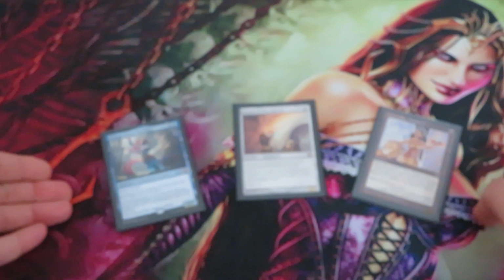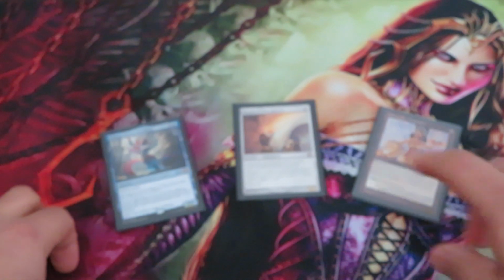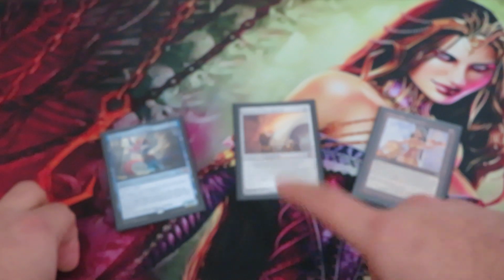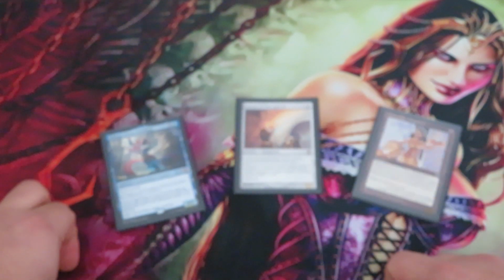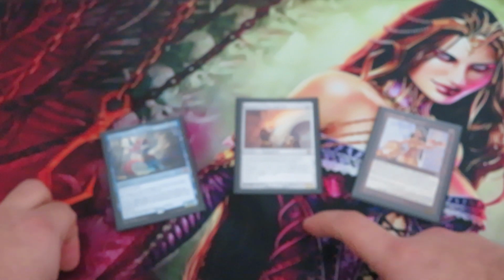Thassa, Deep-Dwelling, the last released, has a price between $10 and $15. Sword of Fire and Ice, an old card, a rare card from an old set that's a Modern staple. It's a very strong card, even in Commander. They are not very easy to come by, these particular cards, especially from this type of set.